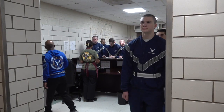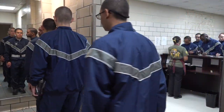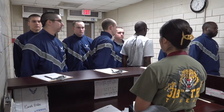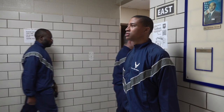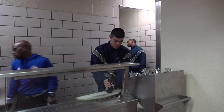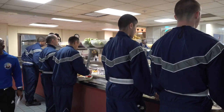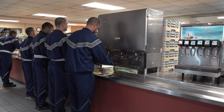All trainees receive 3 meals a day, also known as chow time. These are either served at the dining facility, DFAC, also known as the chow hall, or as a meal, ready to eat, MRE, during field training. Mealtime may last 10 minutes or less, depending on the order the flight arrives at the chow hall. Trainees are mandated a minimum of 10 minutes to consume each meal.